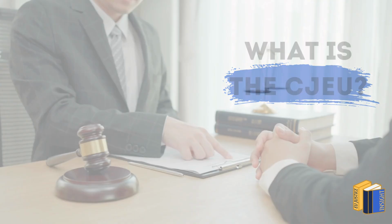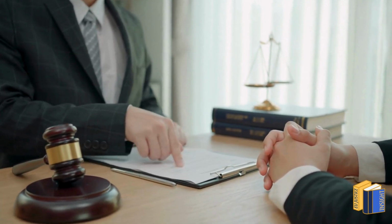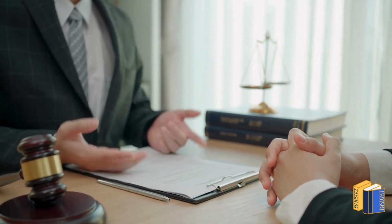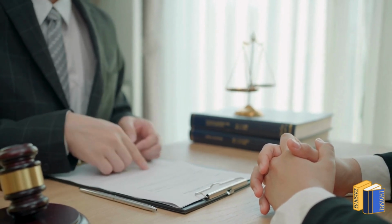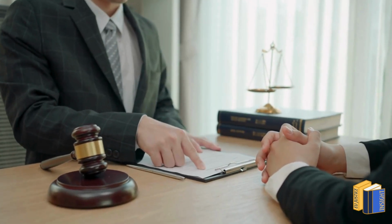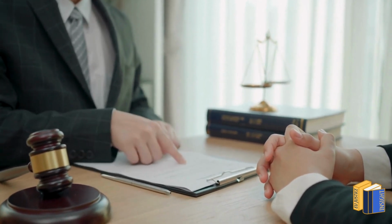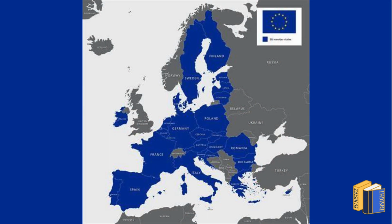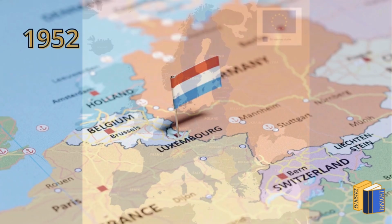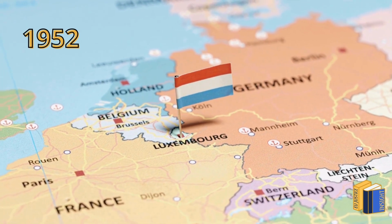The Court of Justice of the European Union is the highest court in the European Union for matters of EU law. It ensures that EU law is interpreted and applied uniformly across all member states, helping to maintain legal consistency and harmony across the Union. In other words, the Court of Justice of the European Union interprets EU law and makes sure that it is applied in the same way in all the European Union countries. It is located in Luxembourg and it was established in 1952.